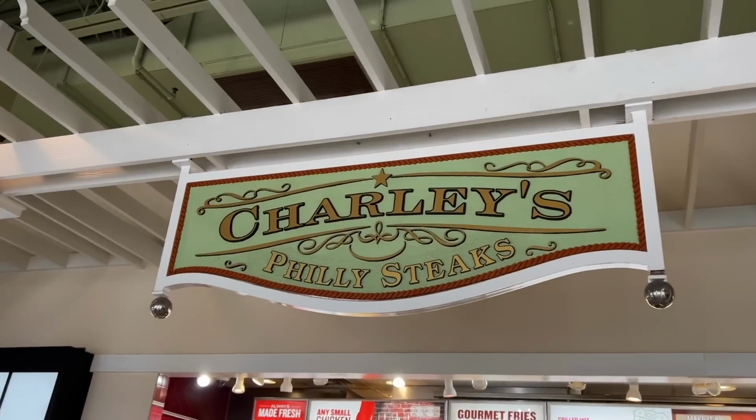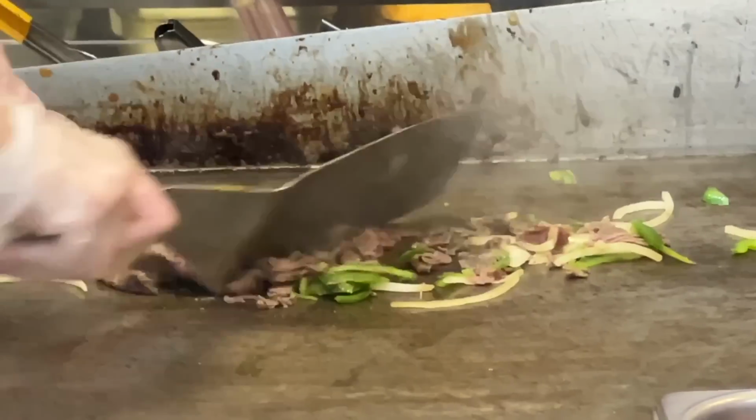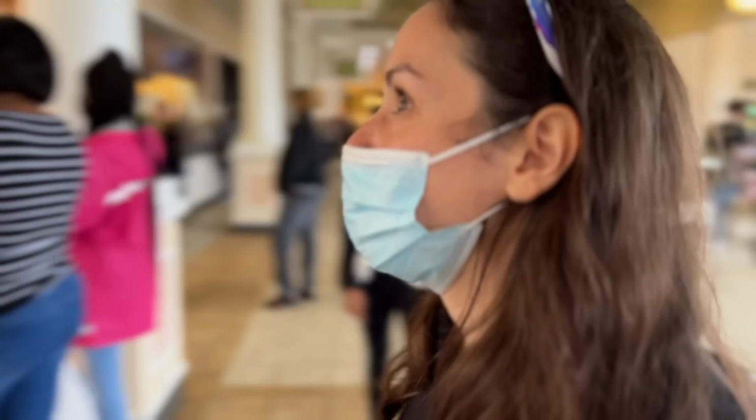Now that we have provided some brief exposition, we are now here in the heart of Pennsylvania and we're about to eat a shit ton of cheesesteaks. I'm just kidding, we're in North Carolina.